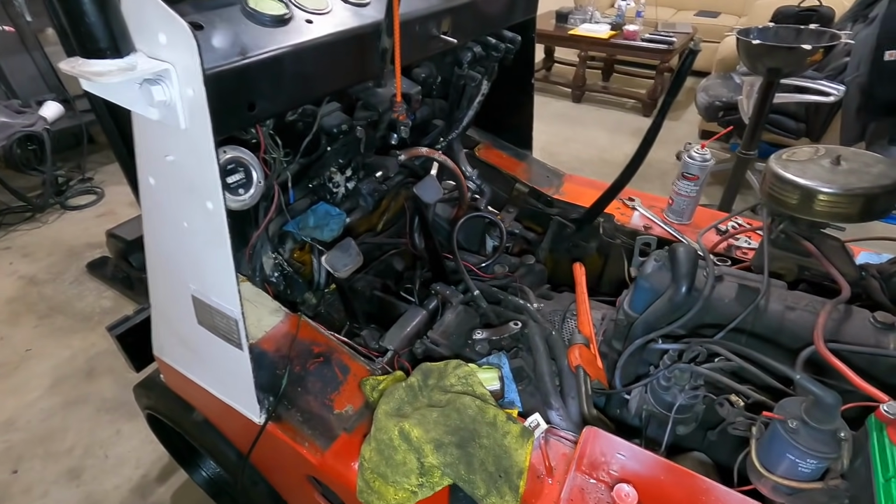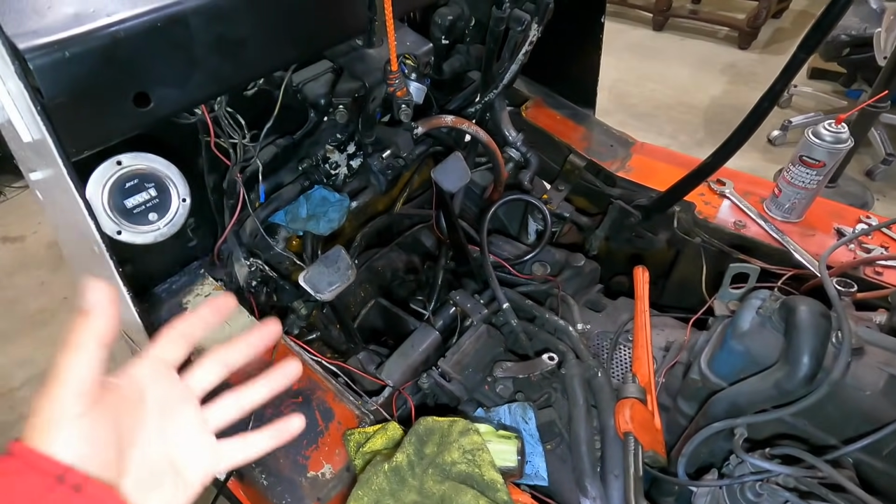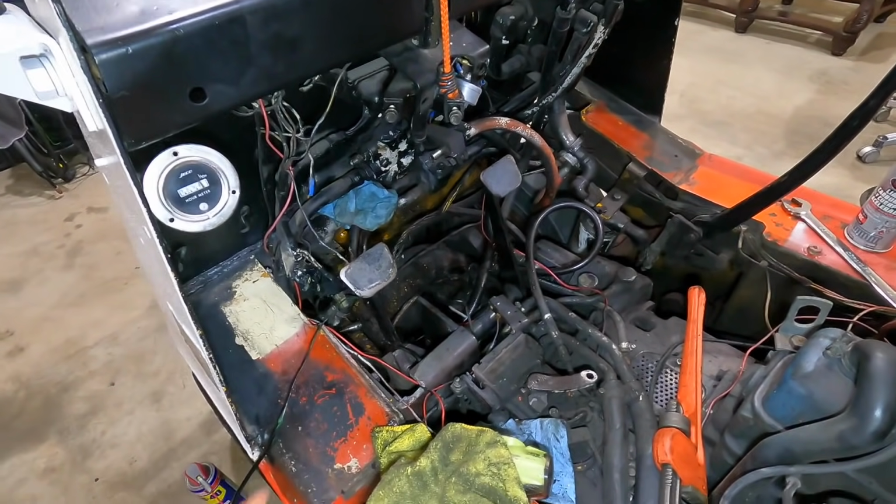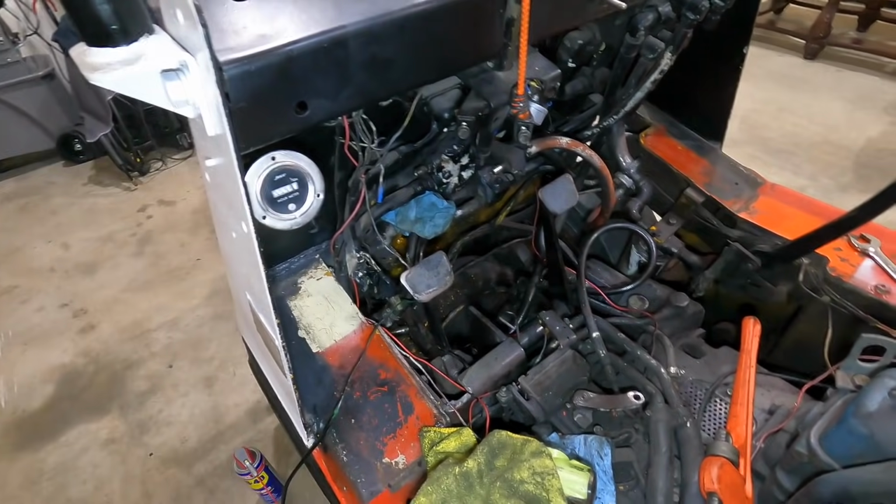I gotta say, guys, the most difficult part was everything you had to move out of the way, basically. There was just so much stuff in the way to get that pump or gearbox out.